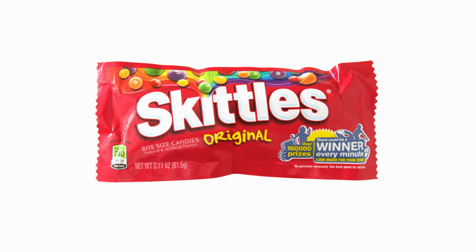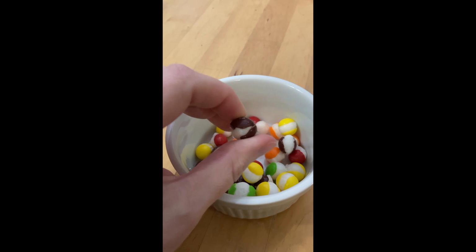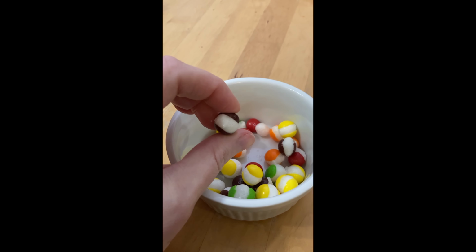We're ranking both the original and wild berry versions together because they have the same texture, but the original Skittles have a much better flavor profile.